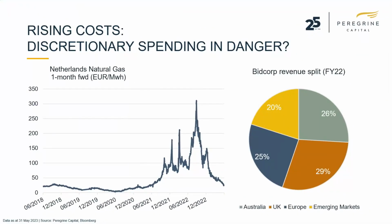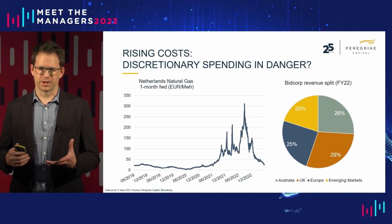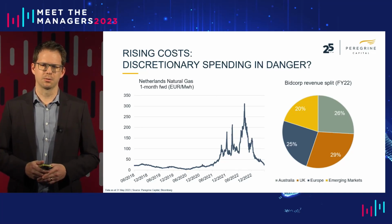Let's talk a little bit about Bidcorp. So what is Bidcorp? Bidcorp is a food service operator. You can see in the pie chart on the right-hand side, just over half of its revenue comes from the UK and Europe. It's largely a global player. They grew out of South African Bidvest, but have really proven themselves to be a leading global operator.